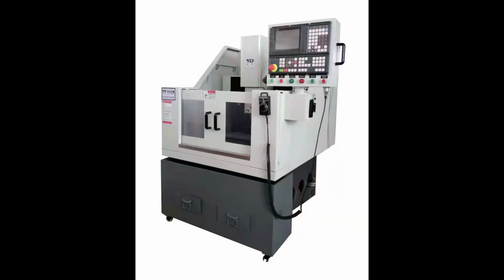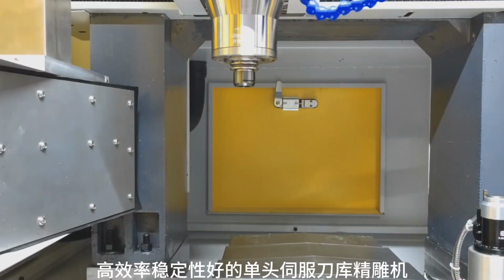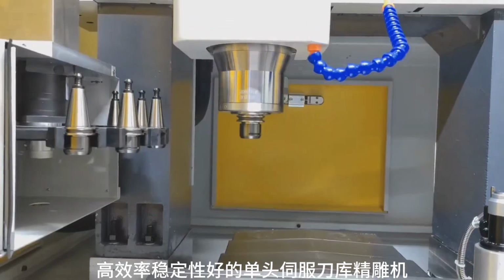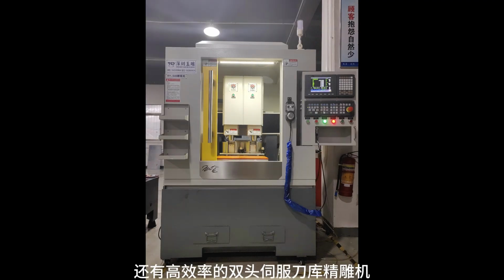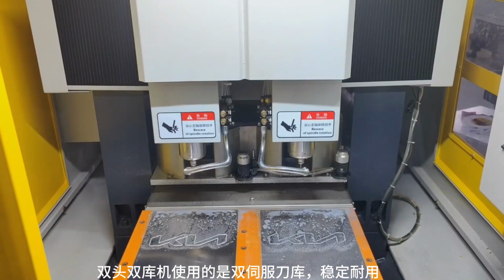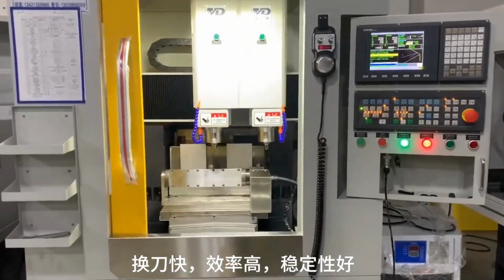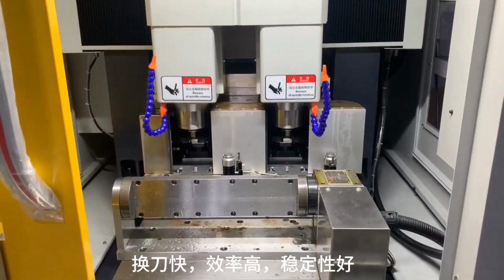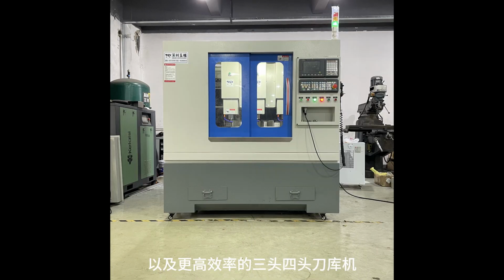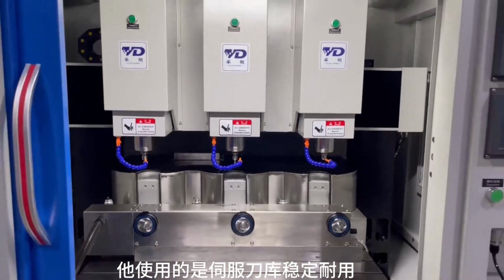High rigidity single head engraving machine. High efficiency and stable single head servo tool magazine engraving machine. There is also a high efficiency double head servo knife magazine engraving machine. The double head double warehouse machine uses a double servo tool magazine, which is stable and durable, and a more efficient 3-head 4-head tool magazine machine. He uses a servo tool magazine, which is stable and durable.